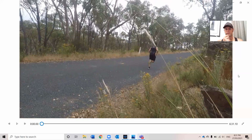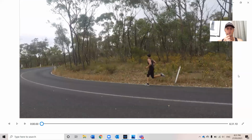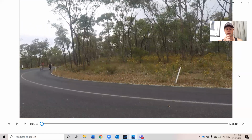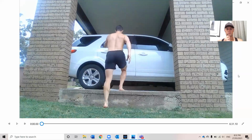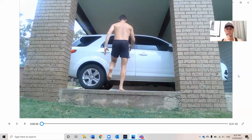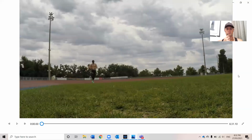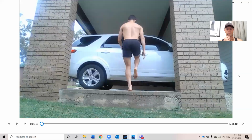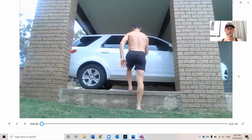So I was making good use of the hills here to build strength on the uphill, but also on the downhill, making sure I'm going to benefit from the downhill on race day as well. So plenty of strength work over the last few months, and here working on that main area around the glutes in particular.